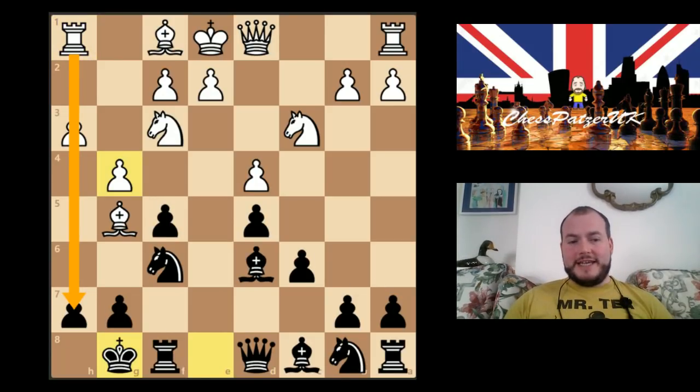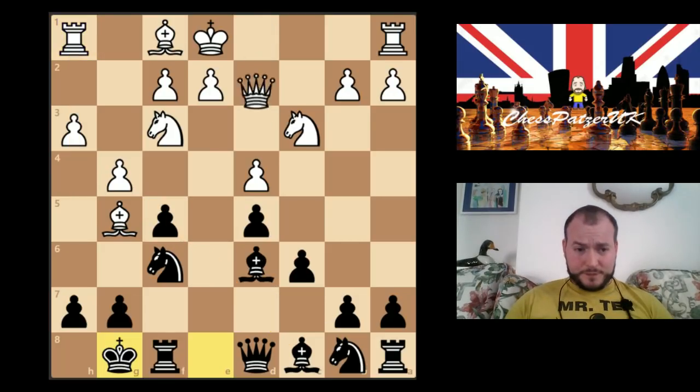The point being, if he takes it, you get to take back your bishop. You've got some good defense around your king. And the G file is less scary than the H file. I don't know why. It just is. And the computer backs me up here. It's 0.5 actually for black here.